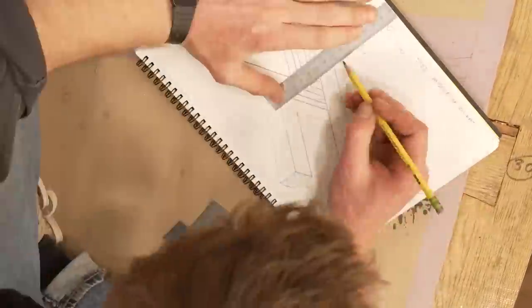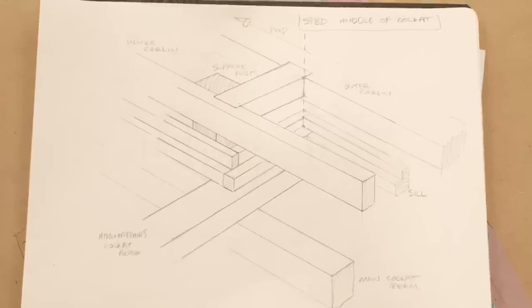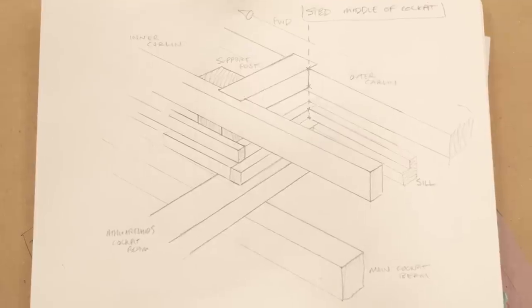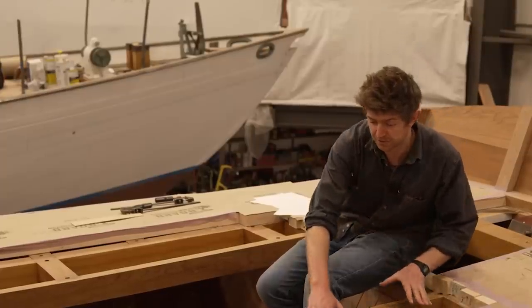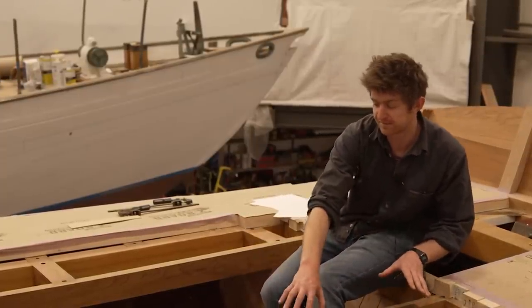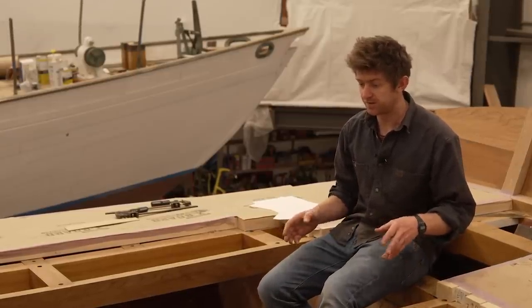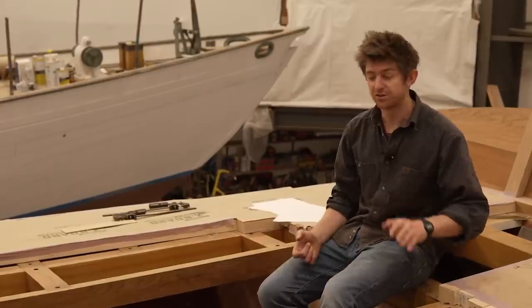But we're keeping it true to the original style, and so it's important that I work this out soon, because we're soon going to be putting in the cockpit combings and planking inside the cockpit on the benches here, and the construction of the actual cockpit itself affects how we're going to lay these planks out. Now, originally, I was planning to put in cockpit lockers here and here, which is why there's a wide space here. After a lot of consideration of how effective they're going to be and how we're going to build them, we're actually not going to do that anymore.